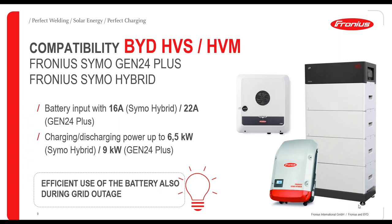That means with the Symo GEN24 Plus, as well as with the Fronius Symo Hybrid, we have full compatibility. With the Symo Hybrid, we have battery input with a maximum of 16 amps. And now with the GEN24 Plus device, we are available up to 22 amps in the battery input. We have also very high charging and discharging powers.